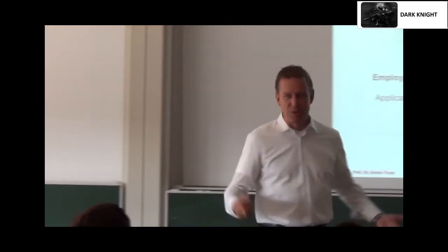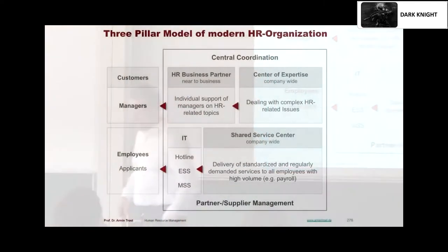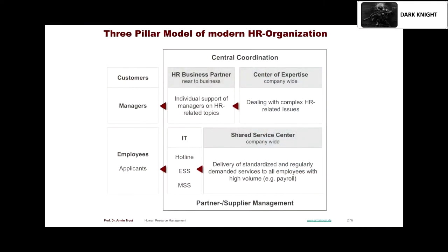So, to add one thing, we have a fourth role sometimes. The fourth role is you work with partners, suppliers. Yeah, you outsource something. So beyond the HR business partner, center of expertise, and the shared service center, you might also have external partners you work with. Agencies, executive search companies, companies that take care of payroll, things like this.